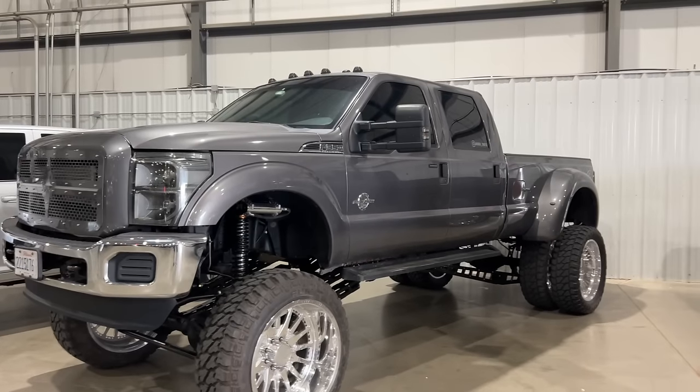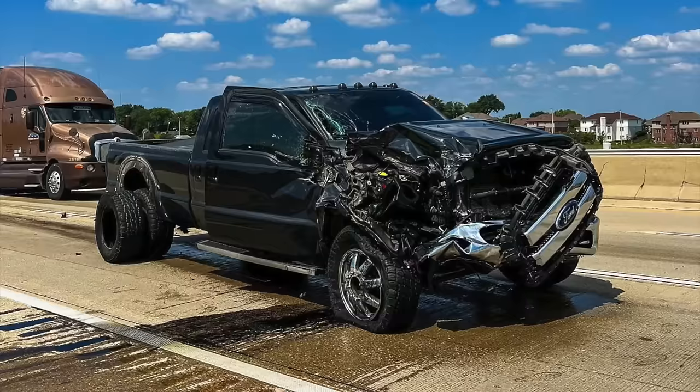Where's the longest hood stack award? I should just take that off the rig. You know, there's no competition. I was actually gonna make my grandpa's old truck just like this one. And then I crashed it.